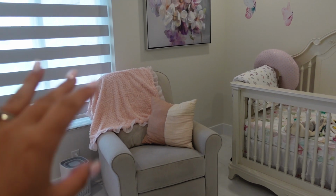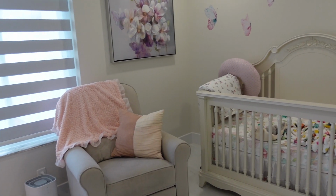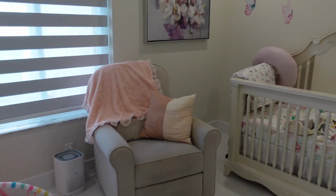I just decorated it with a different blanket, same pillow, and then we have a purifier. Valentina has a lot of trouble with her breathing, so we just have a purifier in her room so it can make it better for when she sleeps. And yeah, she absolutely loves her crib.